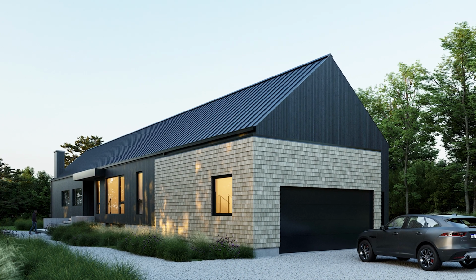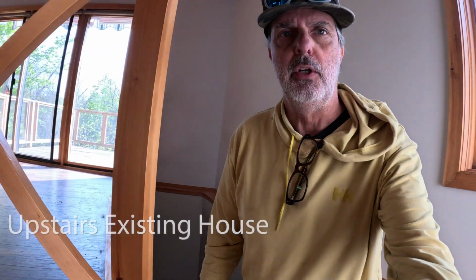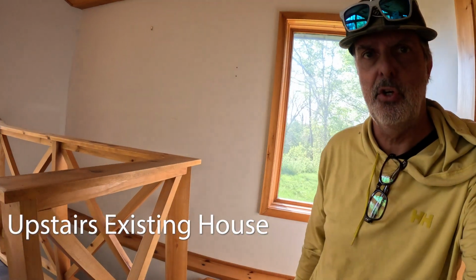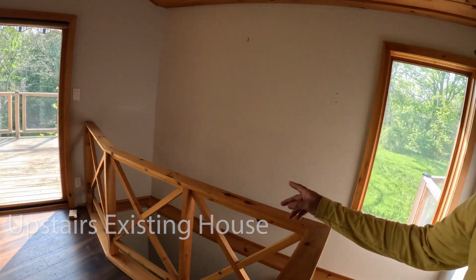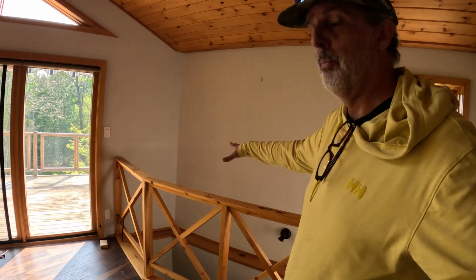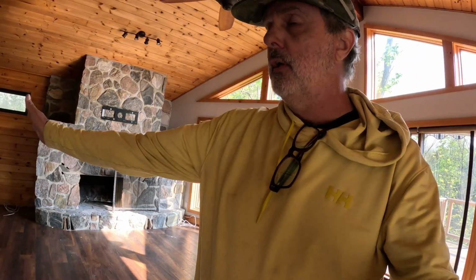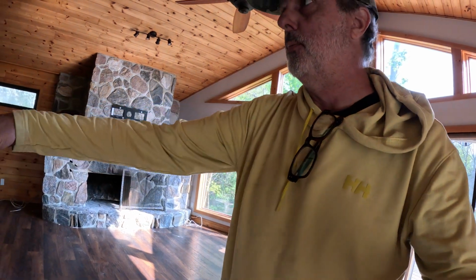Basically, we're keeping the existing structure of the house and converting the whole upstairs portion to bedrooms. So just walking up these stairs will be gone. This area right here will be kind of where our bathroom will be for our master bedroom. So this room, which was our living room, the fireplace stays, obviously, we're not moving that anywhere. There'll be a wall coming across here, and this will be the entrance to our bedroom.